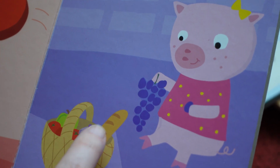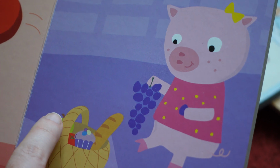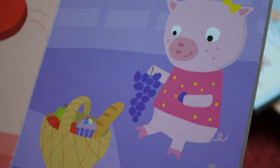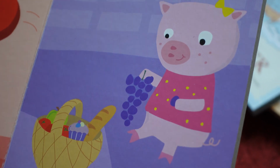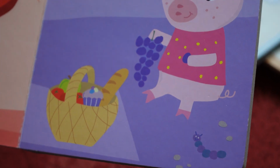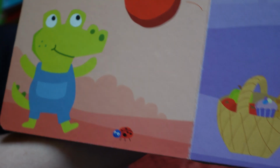A cupcake, a long French bread, 3 tomatoes and a green apple. Yummy! That's all in her picnic basket. There's a little purple caterpillar here as well. And a red and blue ladybird with 5 dots.